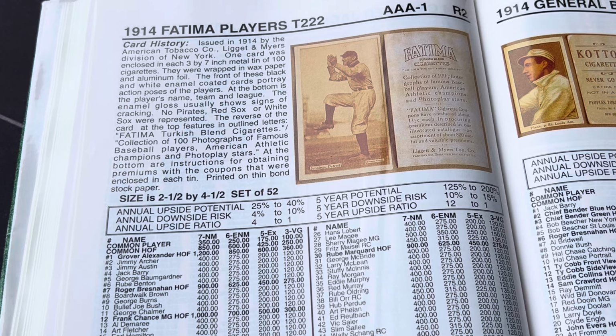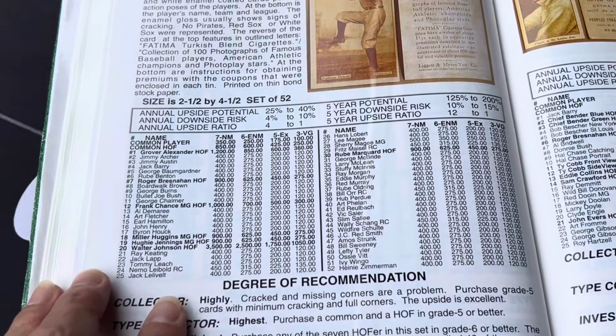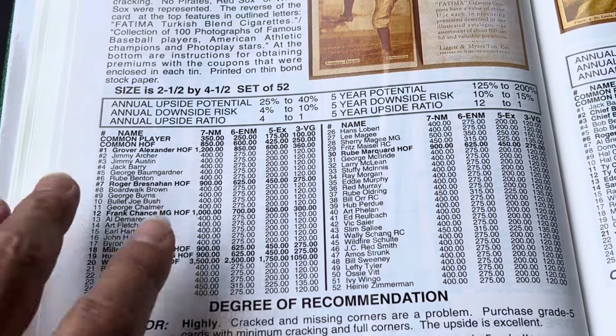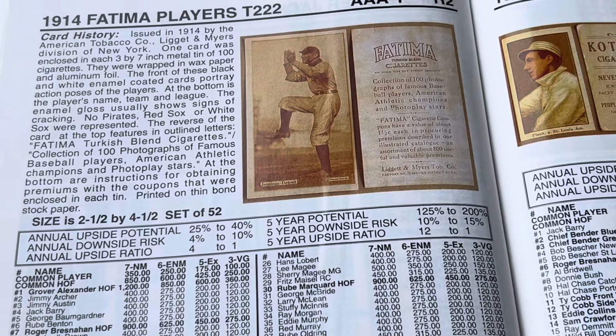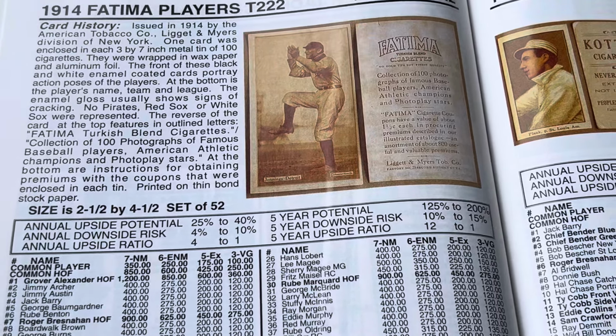And in this case, they started putting players in there. Again, it's a glossy enamel photo, so they tend to crack very, very easily. And the players are really action poses of the players. There are no Pirates or Red Sox or White Sox, so you're not going to get any Honus Wagners in there. But there are a few. There's the Walter Johnson, and the big one in there is the Walter Johnson card. That's the big card in the set. And you have Frank Chance and Grover Cleveland and stuff like that. But as far as the Fatima player cards, really not any big cards in there, other than a few of those guys.